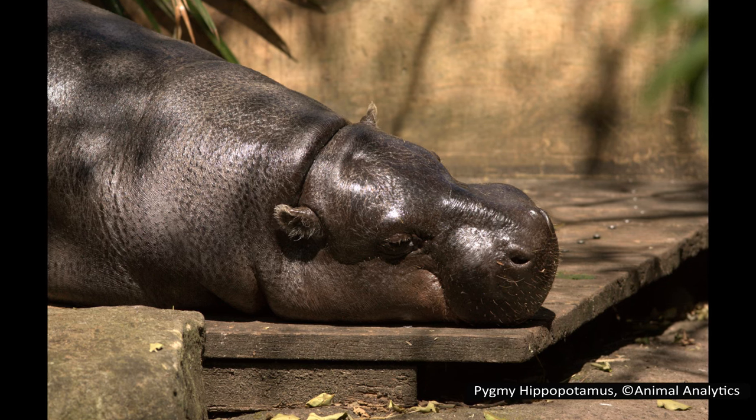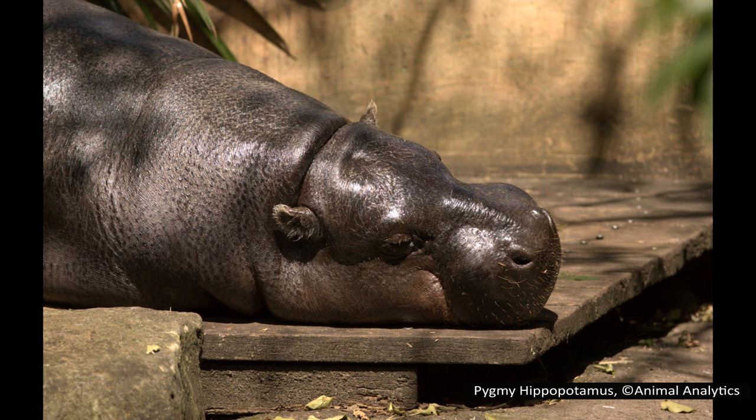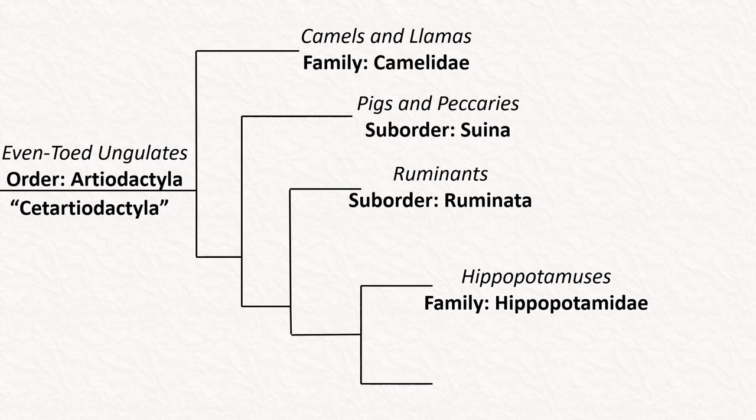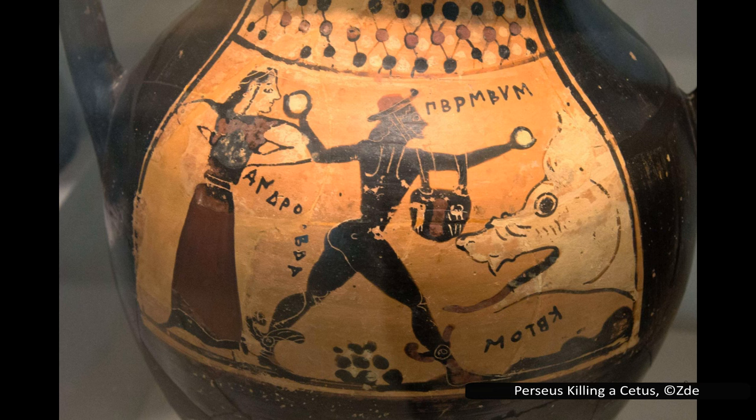Looking at the hippopotamuses likely gives us the best indication of the evolution of the whales, so they are a great segue to start talking about the last branch of Artiodactyla. As you probably expect, given the topic of this video, this is the infraorder Cetacea, containing the whales, dolphins, and porpoises. Whales and dolphins are called cetaceans.